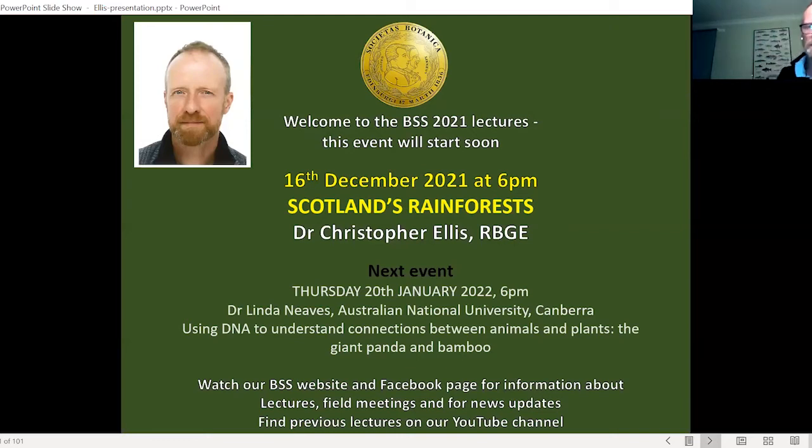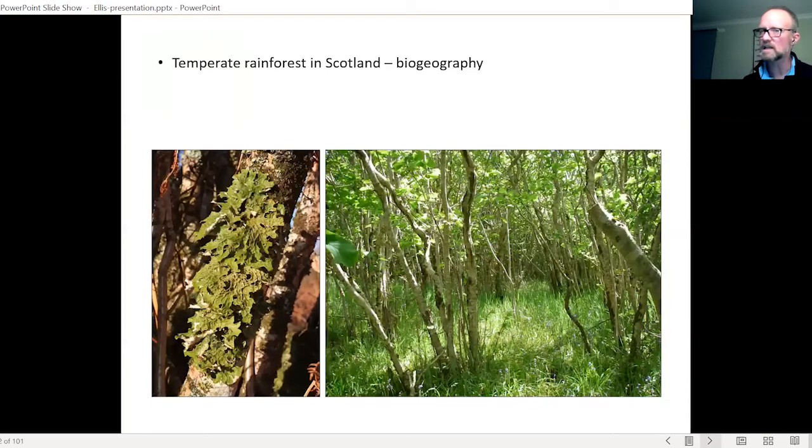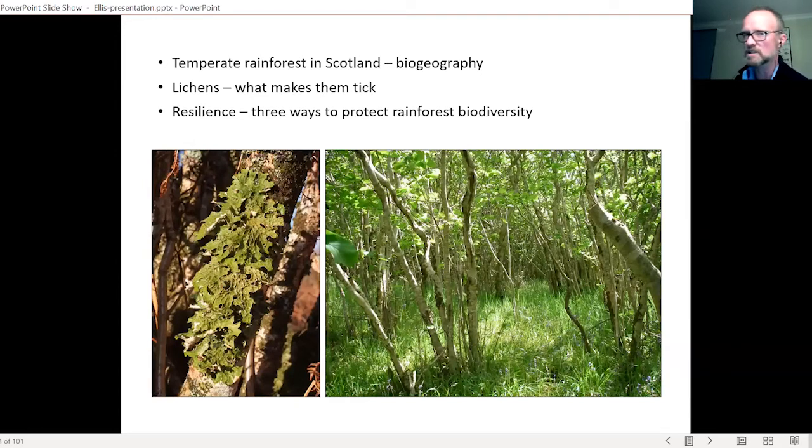So I'm going to talk about temperate rainforest in Scotland. I'm going to introduce temperate rainforests in terms of their global importance and biogeography. We can't talk about temperate rainforest without thinking about lichens. So the second part of the talk, I'm going to introduce lichens, think about something of their biology and what makes them tick. And then I'm going to finish with 3 pieces of research that we've done quite recently that point to how we might better protect our rainforest, the rainforest that we have in Scotland.